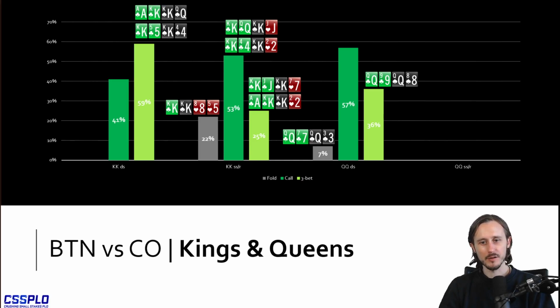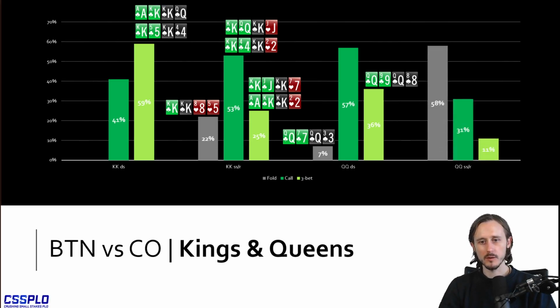And then we're 3-betting the very, very best queens, and the majority of the other combinations are just a call. Not going to show those. Queen, queen, 9, 8 could be strong enough to 3-bet here, as well as, of course, the ace, queen, queen double suited type of hands. That is also good enough to go for a 3-bet if we block aces there.